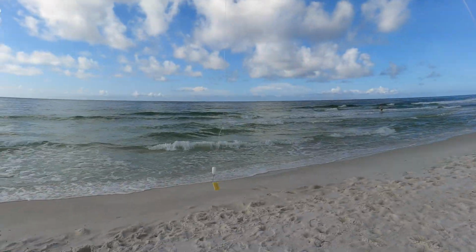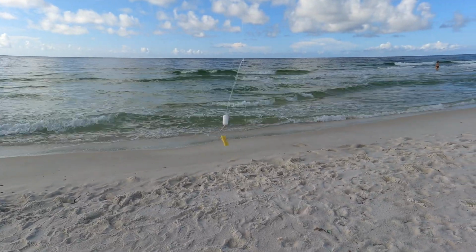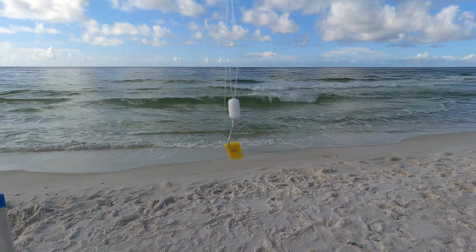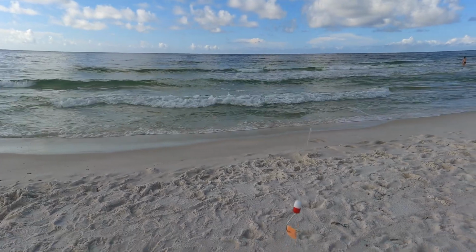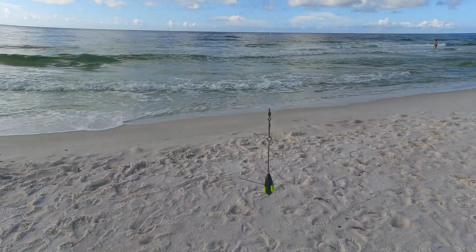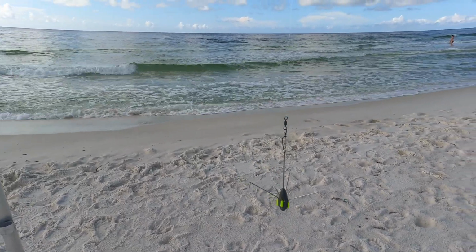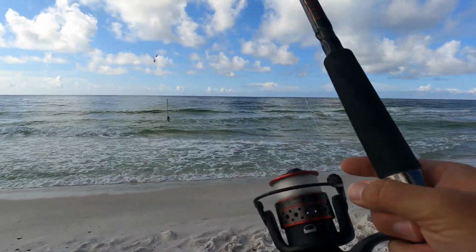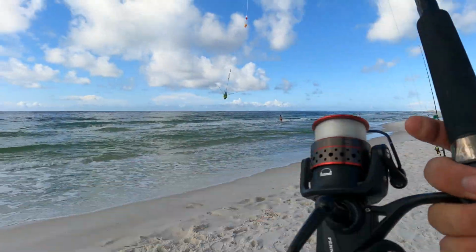All right, for our second rig, we've got a 10-foot rod and reel combo. We've got a white pill float with a piece of shrimp Fish Bites, and we've got another pill float with the coquina clam, anchored by a 2-ounce sinker, a sputnik. This one we're going to cast short to a medium.